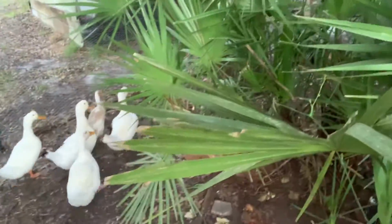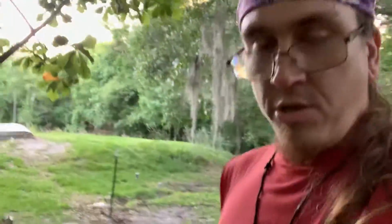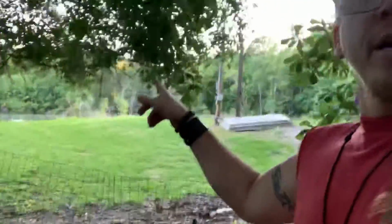Yeah, the ducks are being ducks. They definitely got big and they're still scared of me. They think I'm gonna scoop them up and bring them out there to the big old pond, which is where they really should go. But all right, we'll just keep them at home and I'll have duck eggs.